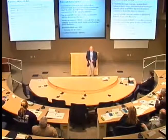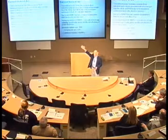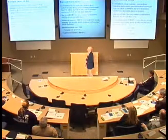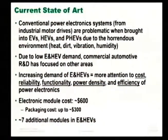Conventional power electronic systems come from industrial motor drives. Here's an example of a conventional power electronics package. Those are problematic because they come from industrial motor drives. They're not really designed to work in the terrible environments you find in electric and hybrid electric vehicles. You've got high heat issues to deal with. You've got dirt, vibration, and humidity. If you know anything about electronics, you know that none of that is good for electronics.